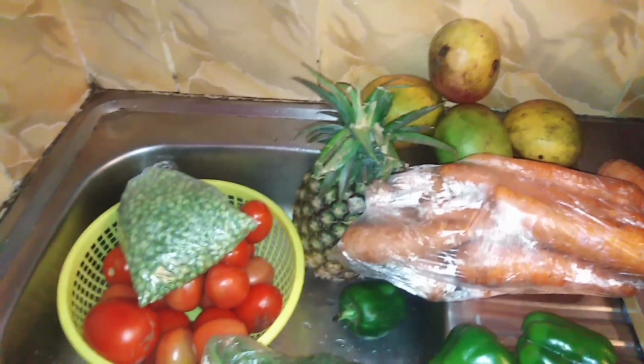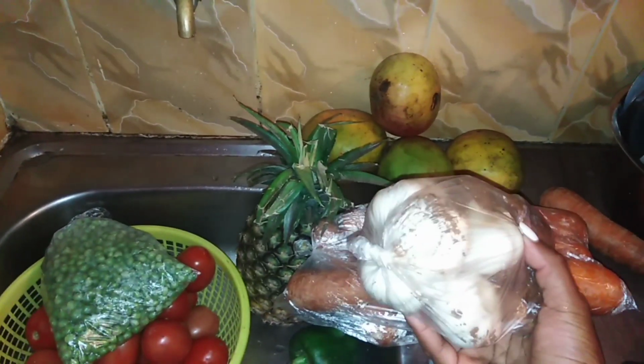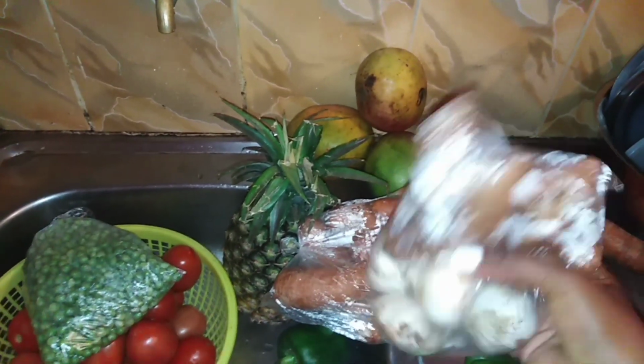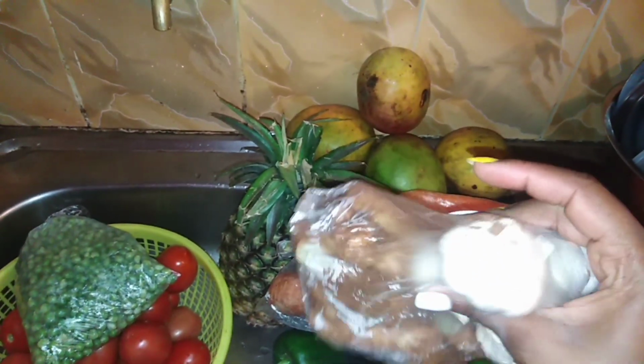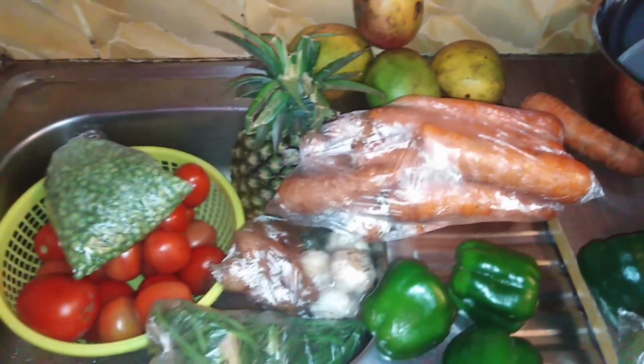And then garlic, also some garlic. Garlic I was buying at 10 bob per piece, and ginger also 10 bob per piece. So the whole of this is 100 bob. We usually buy garlic at 20 bob, like this one bulb, like that. So I have saved some money by going to the market.